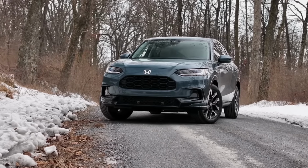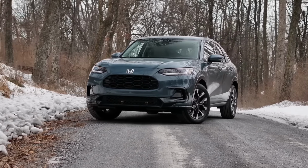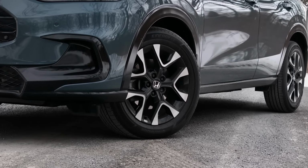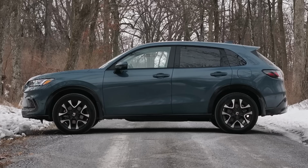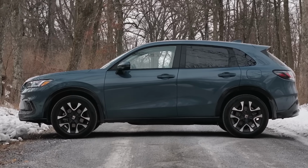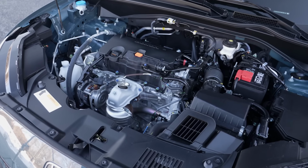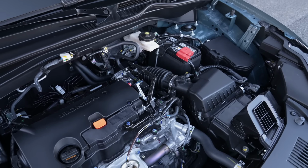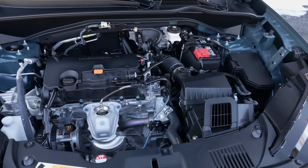Outside, while our tester didn't come in either the new Solar Reflection Metallic or Boost Blue Pearl paints, this returning Nordic Forest Pearl shows off the new 18-inch wheels this EX-L rides on, an inch larger in diameter. Unchanged is the 158 horsepower 2-liter inline-4, which powers the HR-V, with power delivered to either all four corners or just the front two through a CVT automatic.